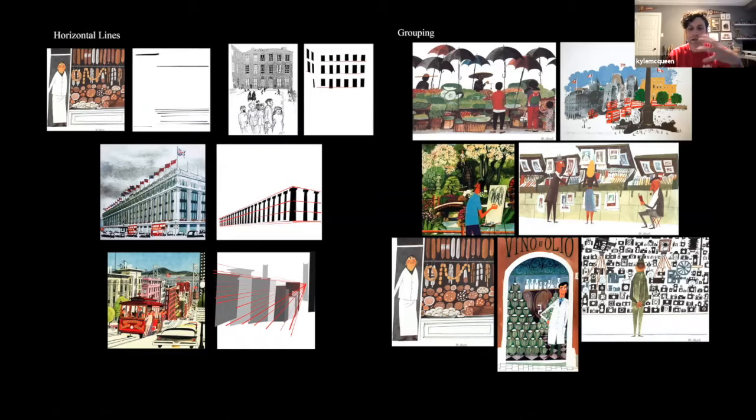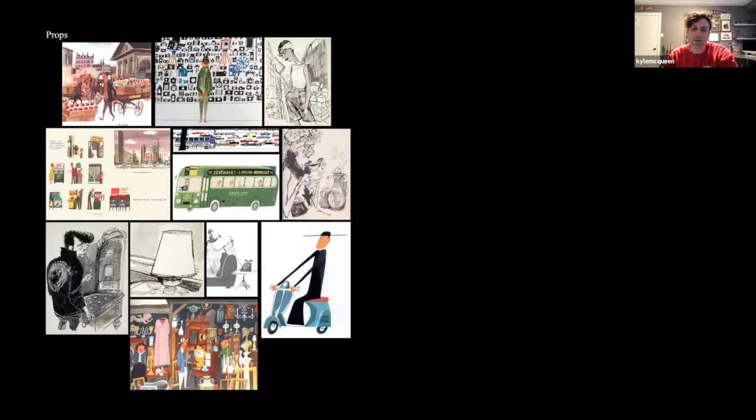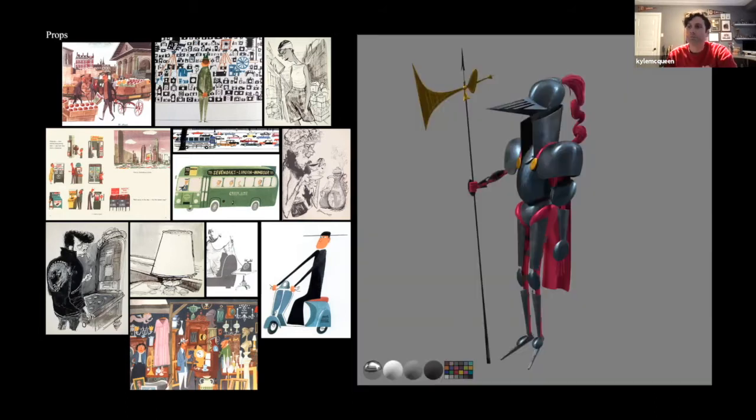And then again, the density of texture within a silhouette, a strong silhouette, is something that's very iconic to Sasak's work as well. So we started to play with that in our characters, and we use that in our set and prop design as well. So we have these simple, iconic silhouettes that are very densely packed with rich textures.